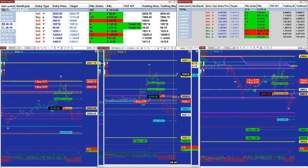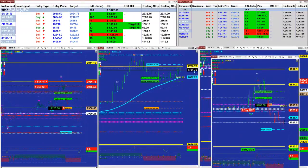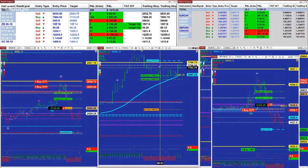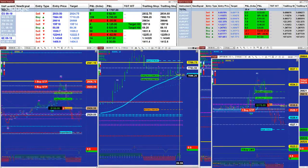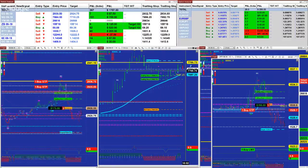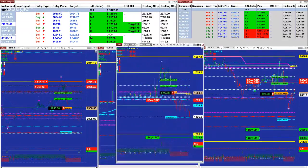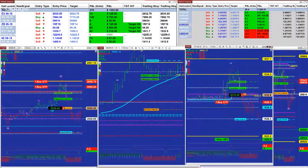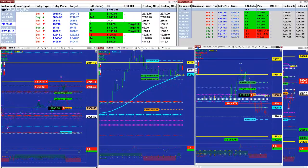A couple of ticks from the target, and we need to keep looking at this NASDAQ. Right now the number has changed on the NASDAQ, and now we are looking for the 97 level, and it is really getting stubborn on this one. We will see if this market is able to break that or not.